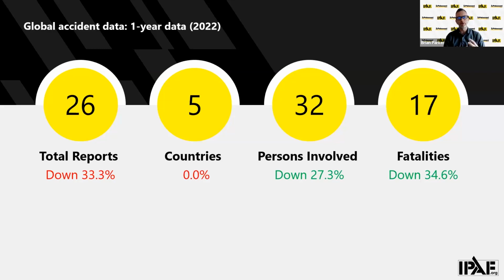Now, the number of people involved is also down, but this is probably due to the reduction in the reports for that same period. But I suppose in some respects, it's great to see that the number of fatalities is down, and that green number is down on the previous year. So, with some good numbers there.